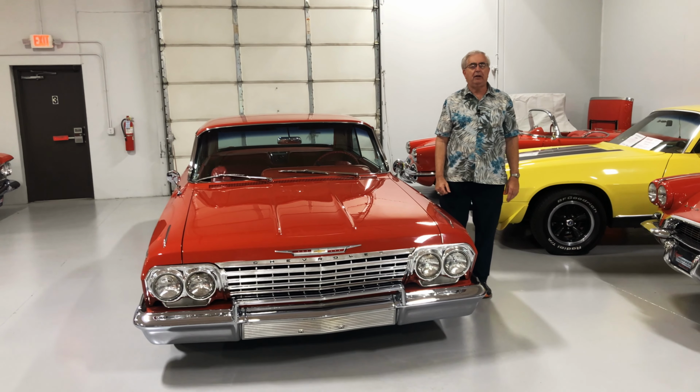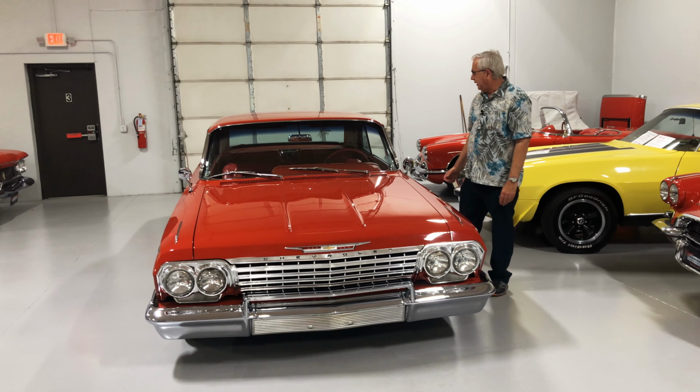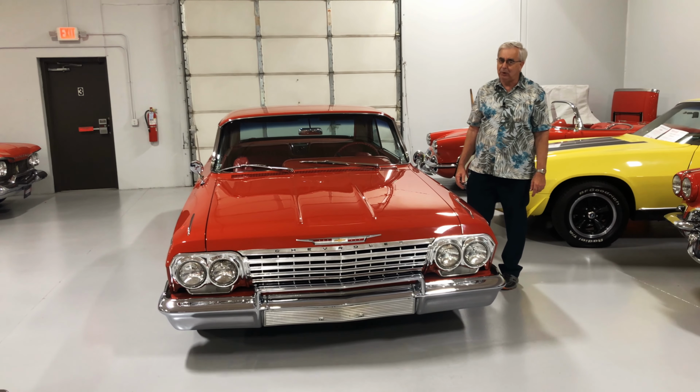Well, greetings from the sales floor at Ellingson Motorcars here in Rogers, Minnesota. We have today our newest acquisition, the really pretty 1962 Impala and an SS to boot. Tell you more in a minute.